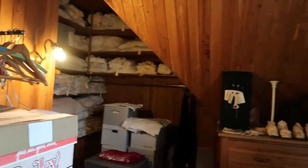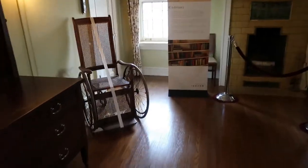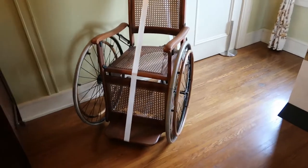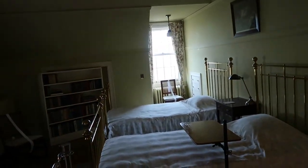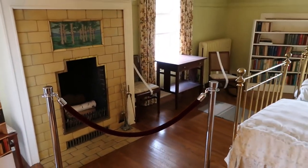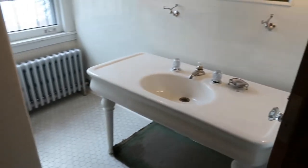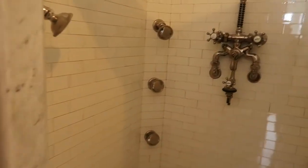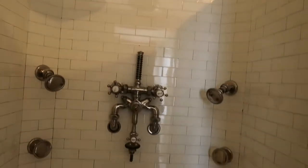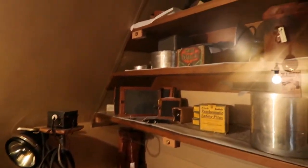This is a cedar closet. I'm trying to get a whiff of the cedar. Maybe if I went deeper inside the closet, there's good circulation here. So this is the infirmary where they would come when they were sick. Oh, and here's another one of those fancy showers. So this is obviously a dark room. So someone had photography as a hobby.